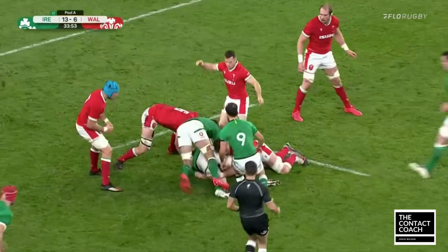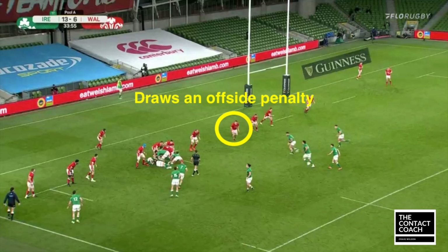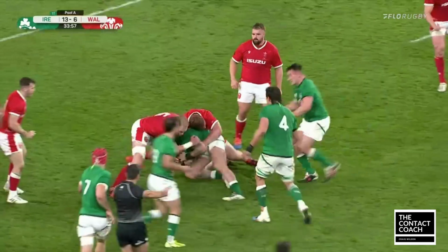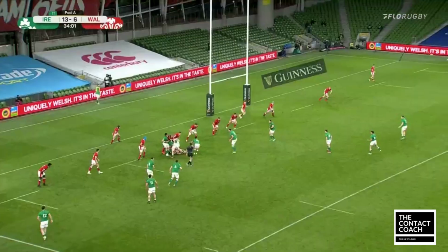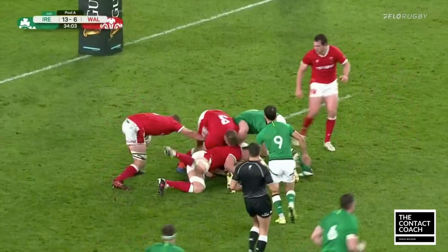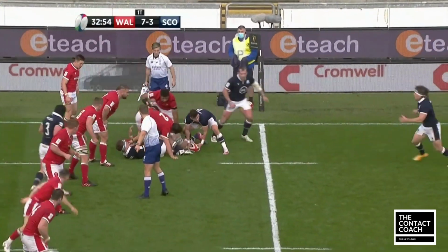Even though Wales get the tackle in, they now pick on the prop who's eager to make a tackle. He gets himself offside, penalty, under advantage. Now Ireland don't score, but they do get the 3 points, and it just pushes the game further and further away from Wales. And under Edwards, you could always rely on Wales pressing together as a team.